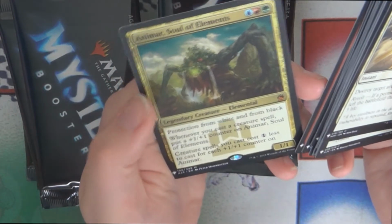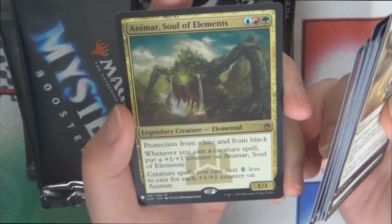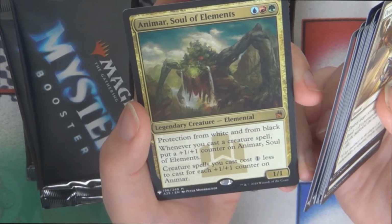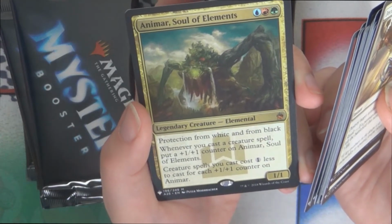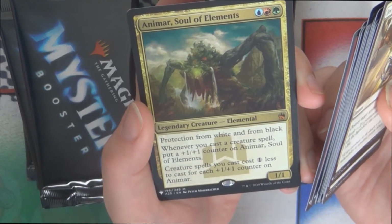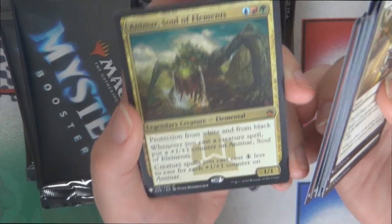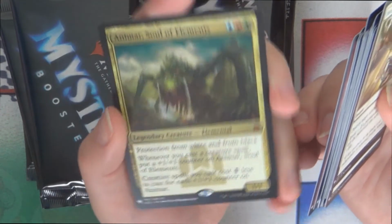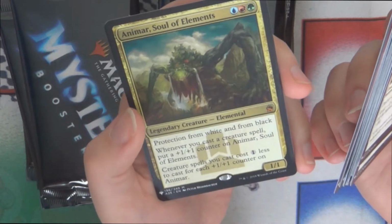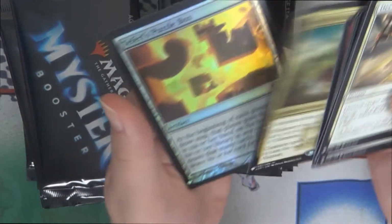I want to get to Animar, Soul of Elements. Okay. Look at this fancy guy. For a blue, a red, and a green, it's a 1/1 with protection from white and black. Whenever you cast a creature spell, it gets a +1/+1 counter. And creature spells you cast cost 1 less for each +1/+1 counter on it. I like him a lot. He's a big, angry, I don't know, place monster. Elemental? Sure. Yeah. Place monster. That's written on the card, but he's a place monster.